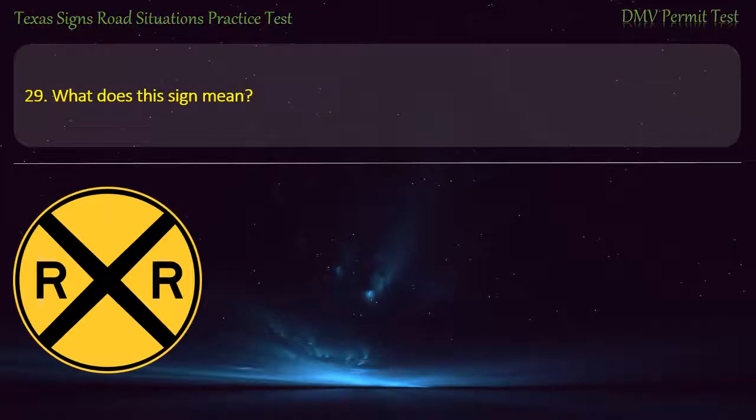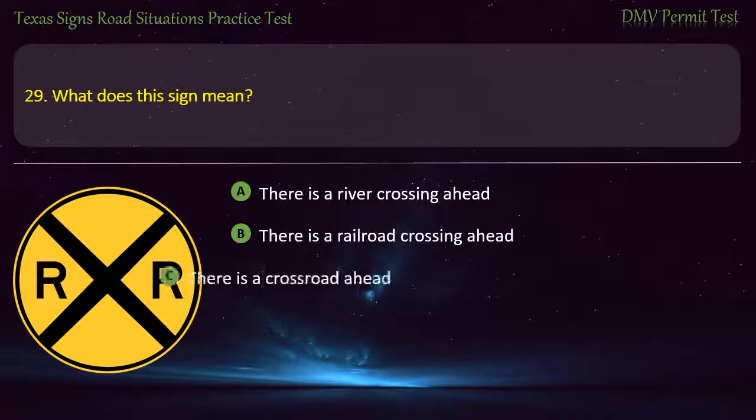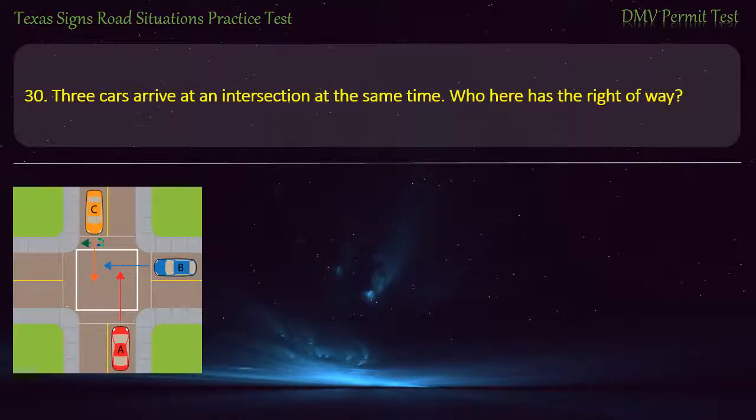Question 29. What does this sign mean? There is a river crossing ahead. There is a railroad crossing ahead. There is a crossroad ahead. Wrong way, go back. Answer. There is a railroad crossing ahead. Question 30. Three cars arrive at an intersection at the same time. Who here has the right of way? The pedestrian. Car C. Car B. Car A. Answer. The pedestrian.